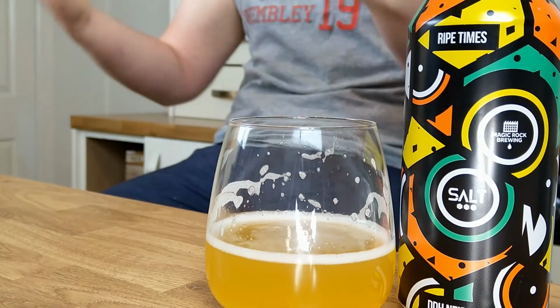Yeah. I said earlier at the beginning, one of the hallmarks of this style is a real soft mouthfeel. If I was a lesser man, I'd describe it as a pillowy mouthfeel, but I won't do that. So pillowy mouthfeel. It is. It's very soft on the palate, and it's really nice and soft on the palate.